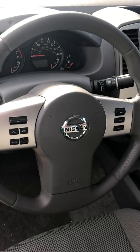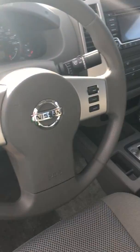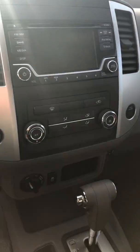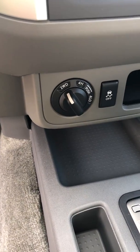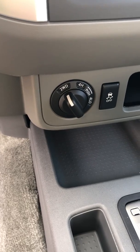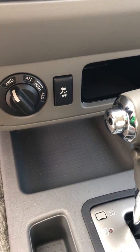Many functionalities available on the steering wheel, including Bluetooth and mode selection. 5-inch color display, along with the ability to go to 4 high or 4 low from 2-wheel drive, along with traction control or vehicle dynamic control.